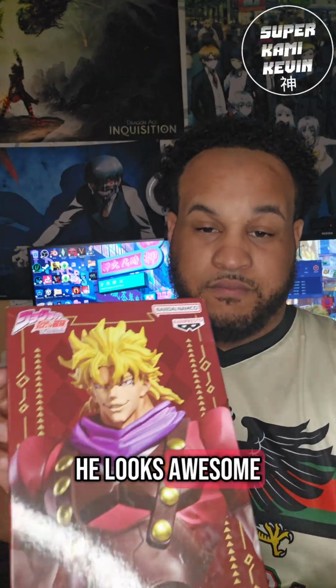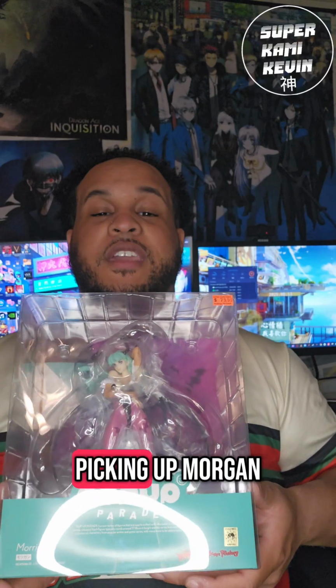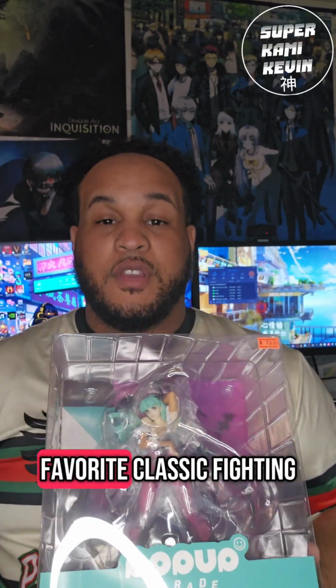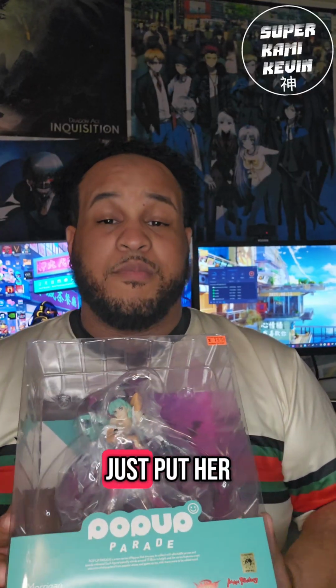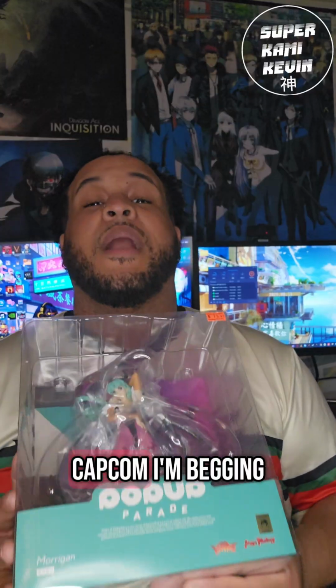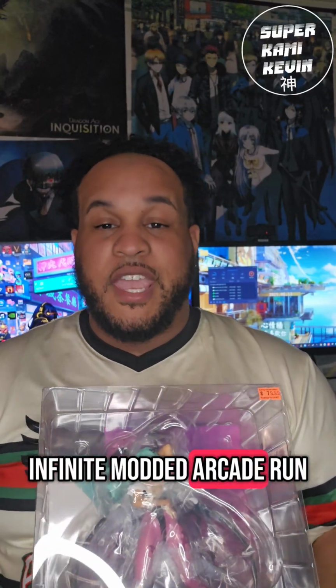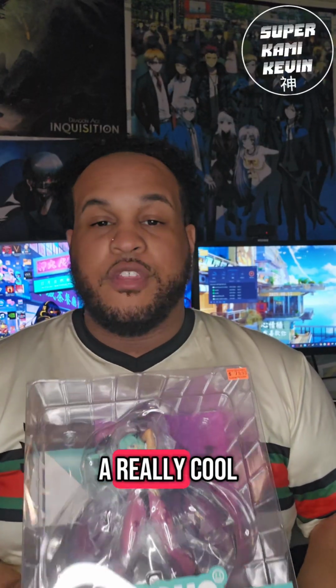He looks awesome. And last but certainly not least, I ended up picking up Morrigan from Darkstalkers. Darkstalkers is one of my favorite classic fighting game franchises. We desperately need a new one, or at least just put her in Street Fighter 6. Capcom, I'm begging you. If you looked at my Marvel vs. Capcom Infinite modded arcade run, I ran her and Dante. She's just a classic character, a really cool design.